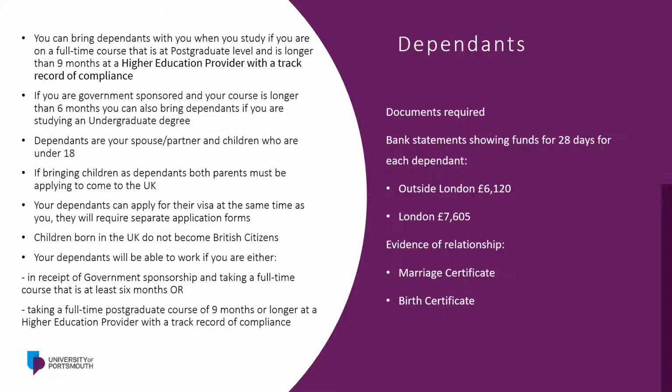So in terms of the documents required, each dependent will also need to demonstrate that they have enough money for living costs, and that can be shown either in your account or in their account. And for outside London, that's £6,120 each. For inside London, that's £7,605 each. And that's regardless of the age of the dependent. That can be a tiny baby or a 16 or 17-year-old dependent or your spouse. So it's the same amount no matter what.